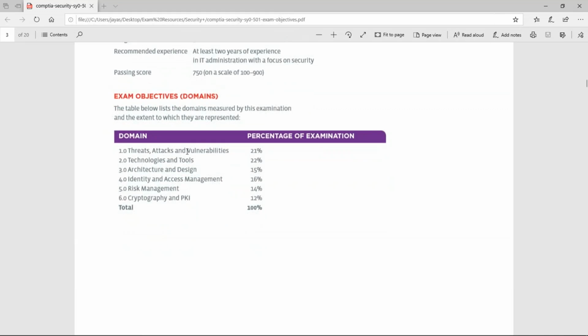And then here's your knowledge domains here. So you can see here, it's pretty well-rounded. There's threats, attacks, and vulnerabilities, 21%, right? Your technologies and tools, 22%, then it kind of drops off a little bit. But overall, it's pretty well-rounded.